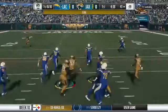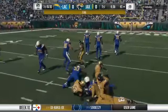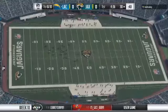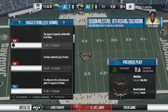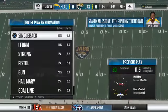Now Rivers going to give it off to Gordon. And brought down, but able to get it to their 30-yard line. So naturally they will decline it. They got the first down anyway on the play. Who needs a penalty when you picked up the first down through hard work and effort anyway? First down.